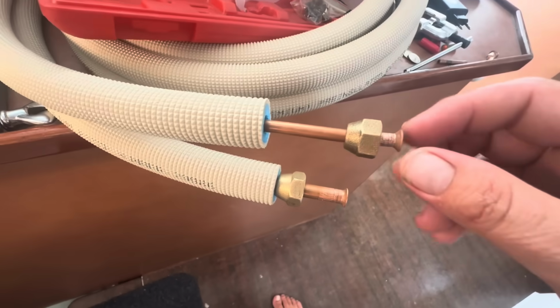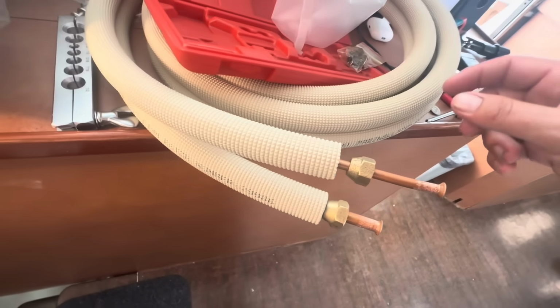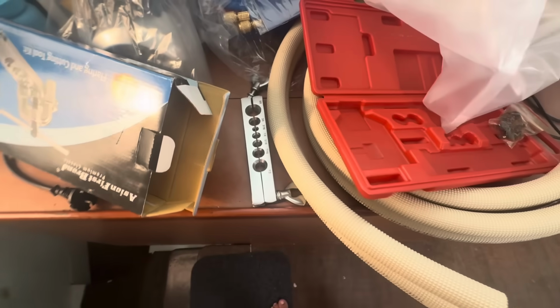So I screwed up and made that flare too big. It won't go over there, so I got to redo this one. And then do it on the other side, and hopefully we can set up the air conditioner. The funny thing is that finding the vacuum pump and line and regulator thing was easy. It was this little flare part we found at an automotive store. I think they use them for brake lines too.